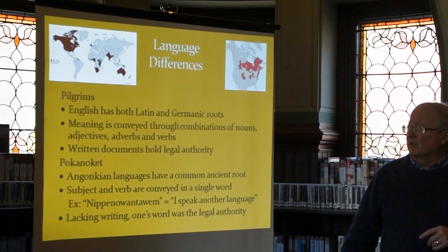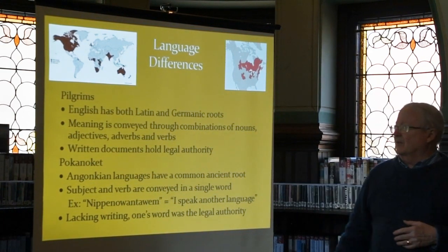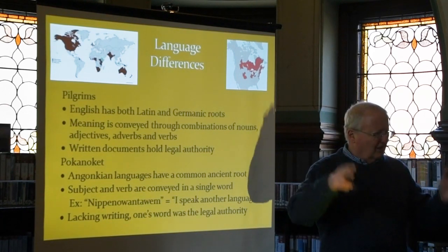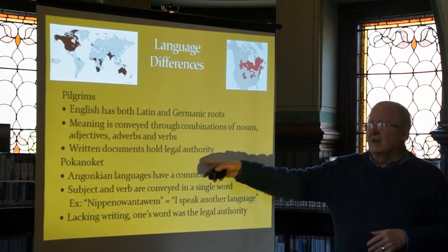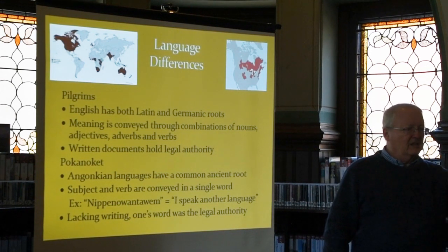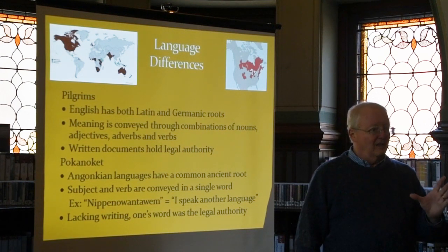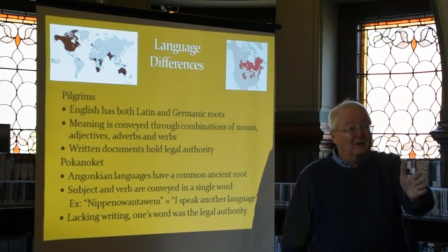starting with languages. As I said, the Pilgrims spoke English, which has both Latin and Germanic roots, and meaning is conveyed through a combination of nouns and adjectives and adverbs and verbs, right? That's how you put a sentence together: subject, verb, pronoun, etc. And the notion of written documents is holding legal authority. It's not what somebody says; it's what they signed on a piece of paper, and what that piece of paper can do is go beyond the person's lifespan. So something that somebody signed, then they pass away, the paper is still in force.